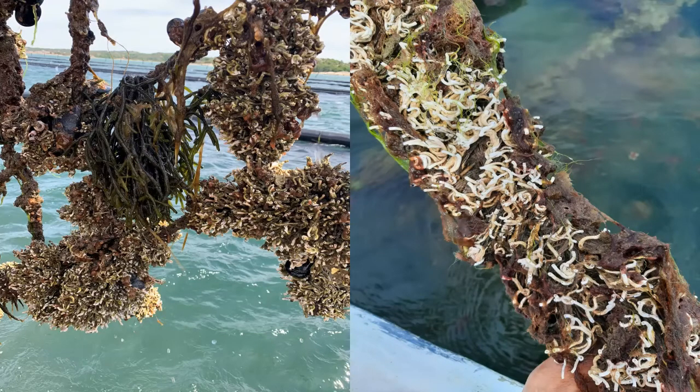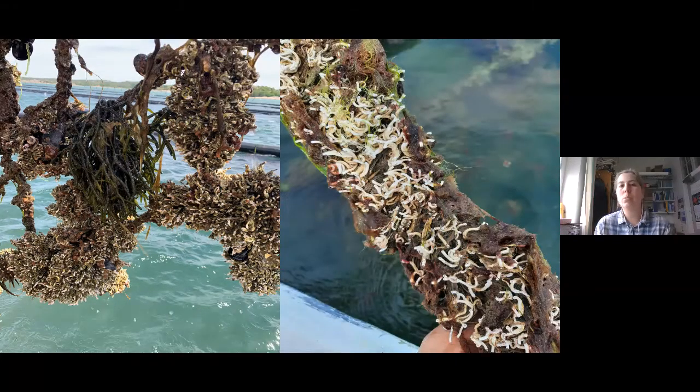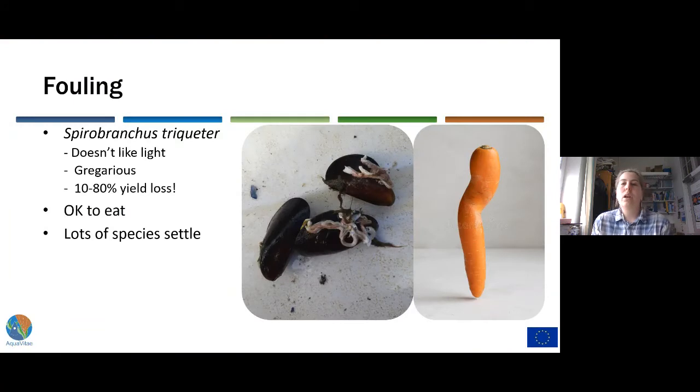So there are several issues with the tubes. Either they can settle on the nets before the mussels, and then the mussels don't have any place to be, or they can settle on the mussel, and that's when it becomes an issue. So if you have mussels with a lot of worms, then we can't sell them to the public because it doesn't look appetizing or appealing, even though the quality of the mussel meat is still good. So the settlement of these worms is different from year to year, but this can lead to a 10 to 80% yield loss. So you can basically lose a whole farm of mussels just because you have these worms.